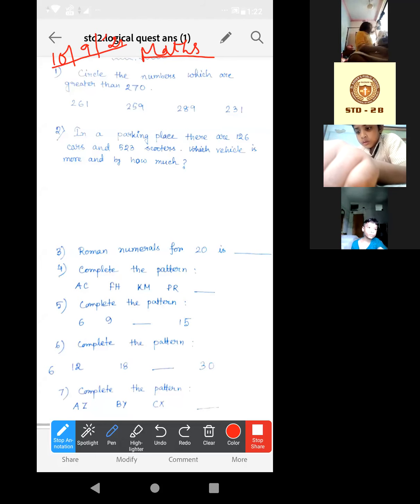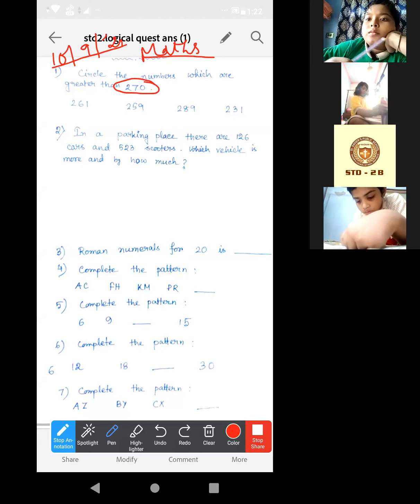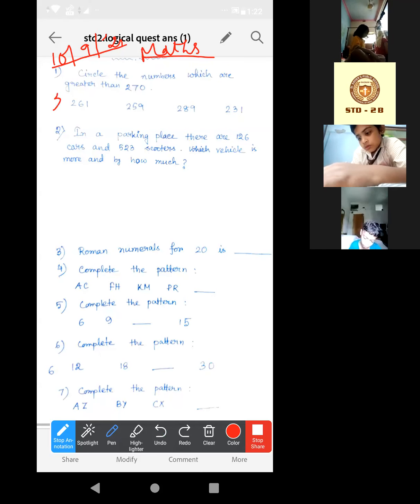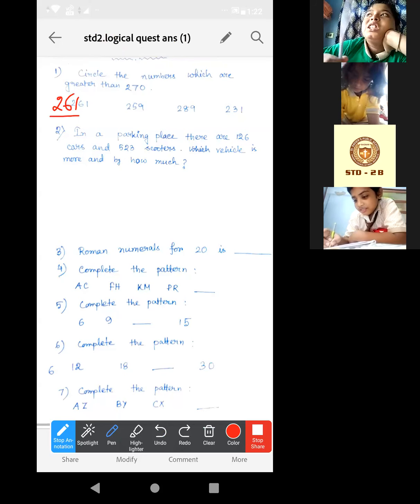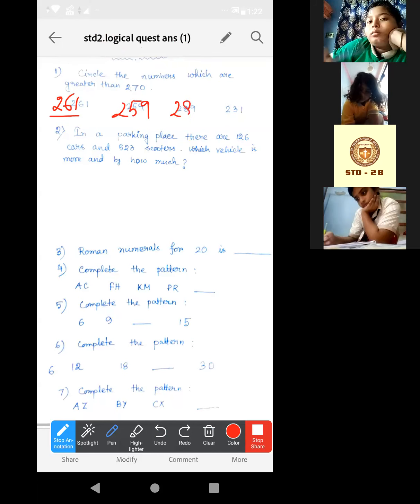Circle the numbers which are greater than 270. Now, which one among the following is greater than 270? Look, the numbers are given. 261. Okay, acha, we no need to encircle it. Then second one is given 259. Third one is given 289. Fourth one is given 231.